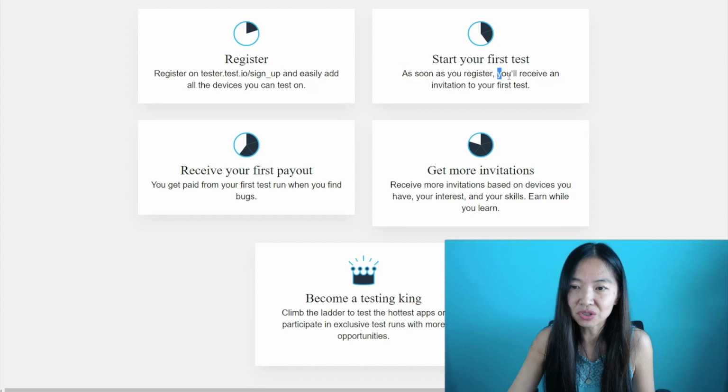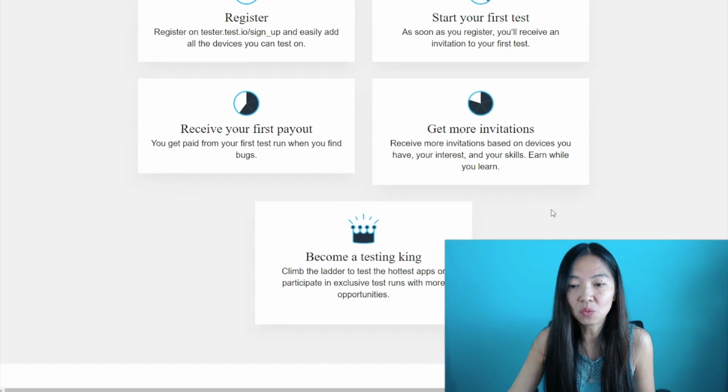As soon as you register, you receive an invitation for your first test. Then you're going to receive your first payout. You get paid from your first test run when you find bugs. Receive more invitations based on devices you have, your interests, and your skills. Earn while you learn.